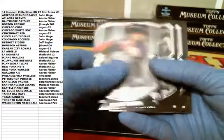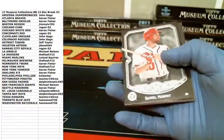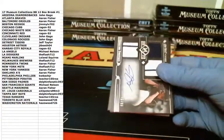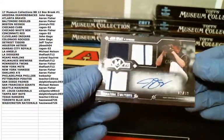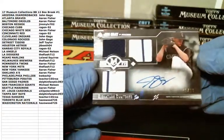All right. Dansby Swanson, Braves. Javier Baez, Cubs. Daniel Murphy. Tyler Glasnow in our auto. John Gray to the Rockies, 72 of 99, signature swatches, going out to John Gage.